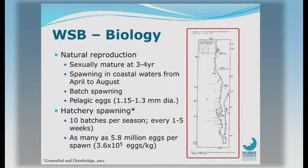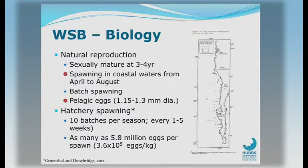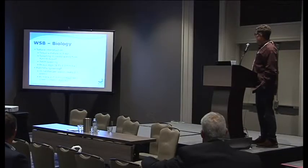So again, the adults move around in this area. They tend to inhabit rocky reefs and kelp bed areas. They spawn offshore, so the eggs are pelagic and found offshore, so that's another important consideration. They're not found in bays and estuaries where you're going to have temperature and salinity fluctuations, so you really need to adapt your culture environment to that. Juveniles will be found in bays and estuaries, so they are pretty eurythermal and euryhaline.